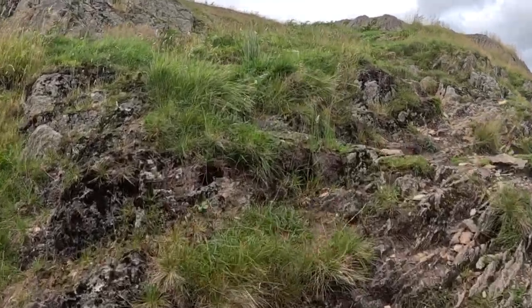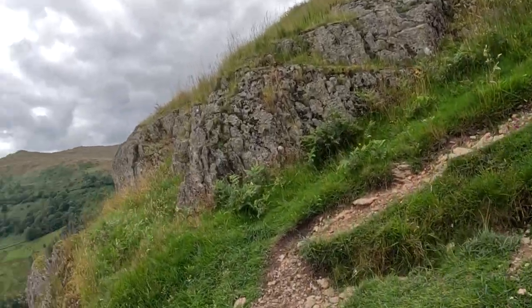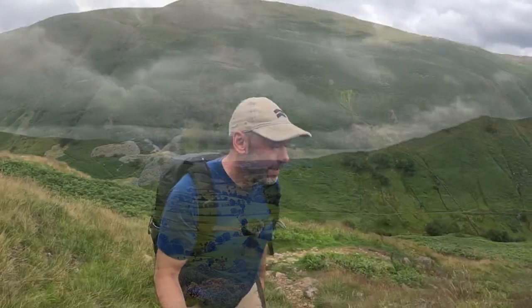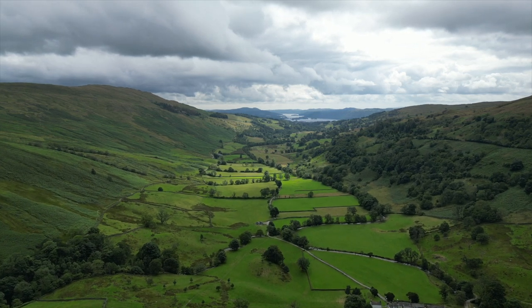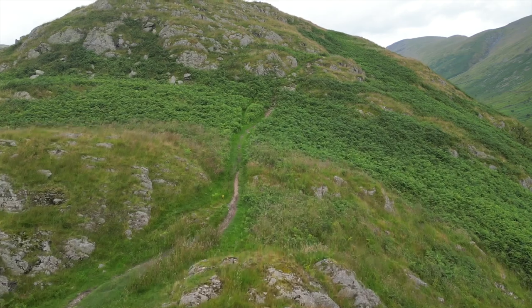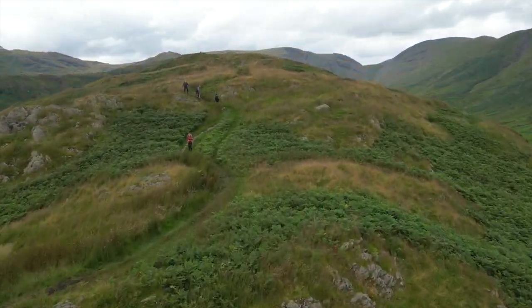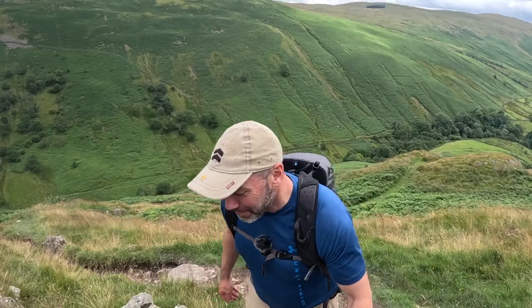There's a couple little challenges here as you come up. All right, all the way down to Windermere there. When we get to the top here, it's going to be a great shot down the valley. So I'll show you around there. It's not that it's that high, this one, it's just it's quite steep. But we're almost at the summit. A few more yards and we're there.